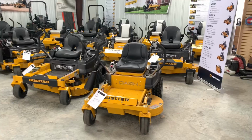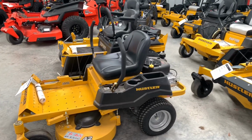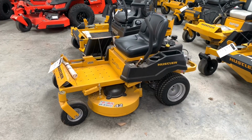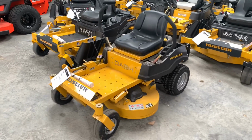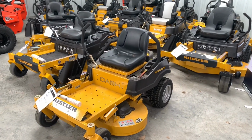But we'll start out with the Dash. It's a welded deck, 42 inch. This has got the old school Briggs motor on it, just single cylinder. It's got 2100 transmissions, I believe, on it, and it's a solid buy at $22.99. It's $55 a month at 0.99% interest for 48 months. So that's a really good buy for you.